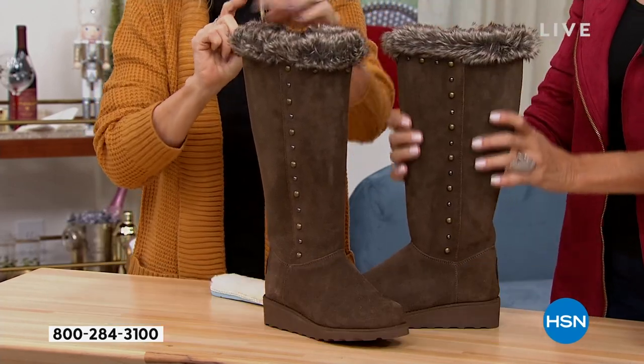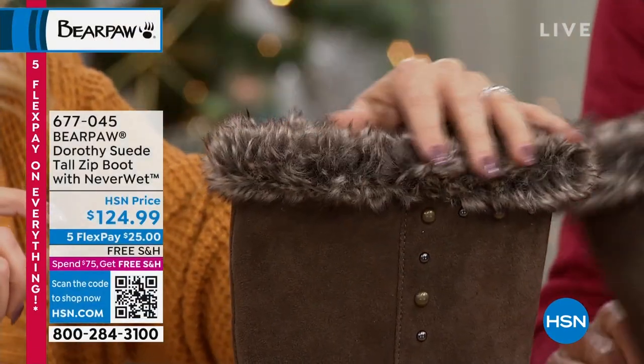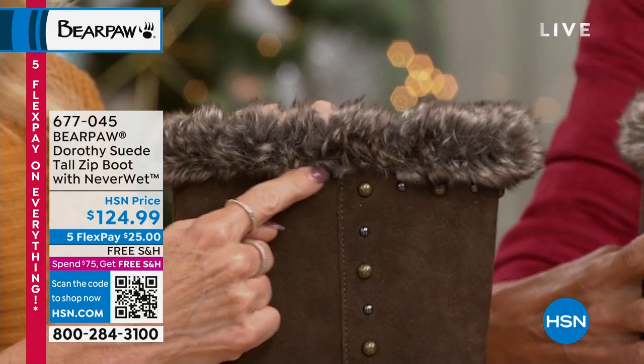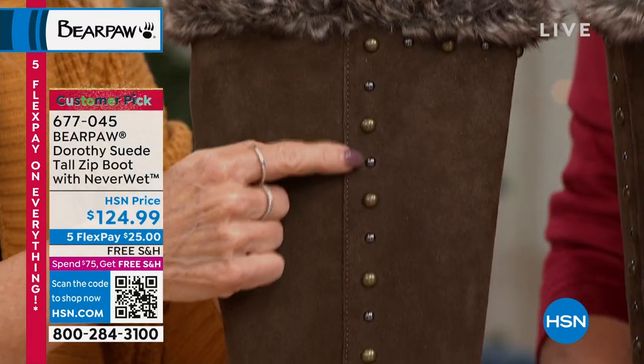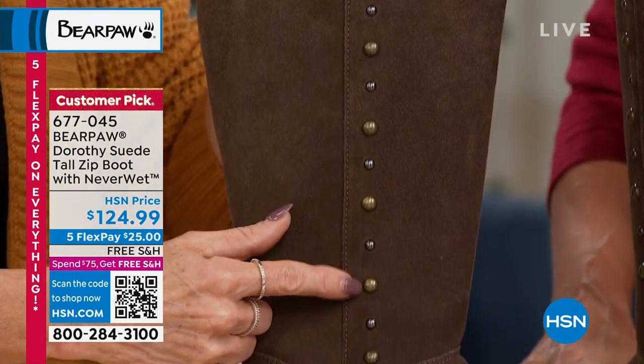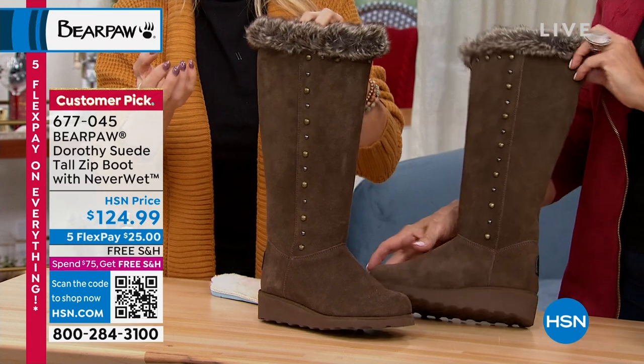And there's just a little hint of it. That's all that you need. We didn't have to do that. We just added that. It's just really, really pretty. And then I love the fact that the little decorative grommets that go all the way down alternate in color, and they're just really pretty. Again, it just is an embellishment. You guys like it. I mean, she's a customer pick.